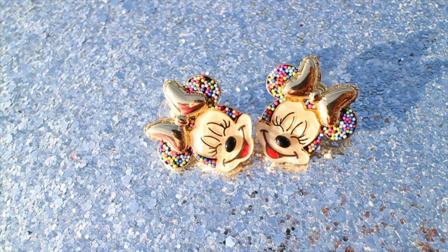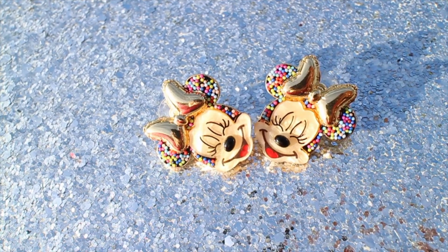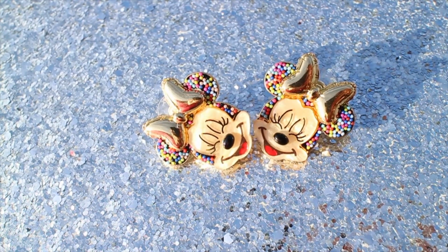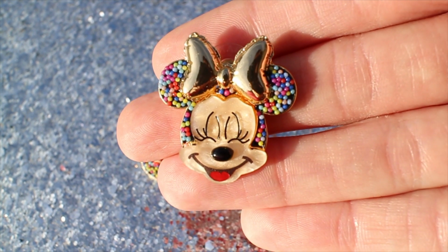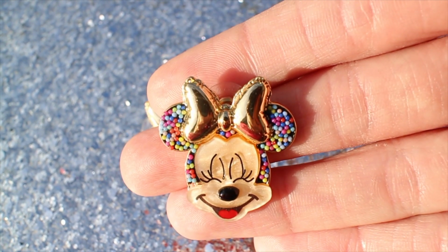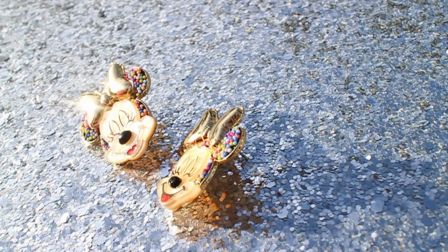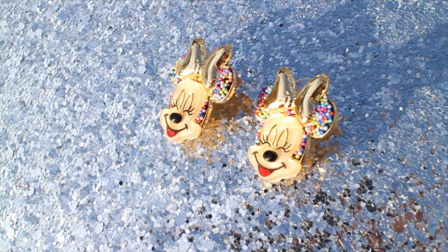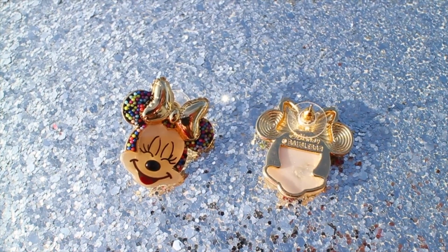These are the birthday ones. They have this little mylar looking mini bow. Her ears and the sides of her face are like sprinkles, these little beads, and that was my concern, those little beads. I wondered what the quality was, if they would fall off, and so far I'm very happy. I've probably worn these like 5 times. They feel really secure. I don't really worry about these at all. I think they're pretty good quality. So very happy with these.